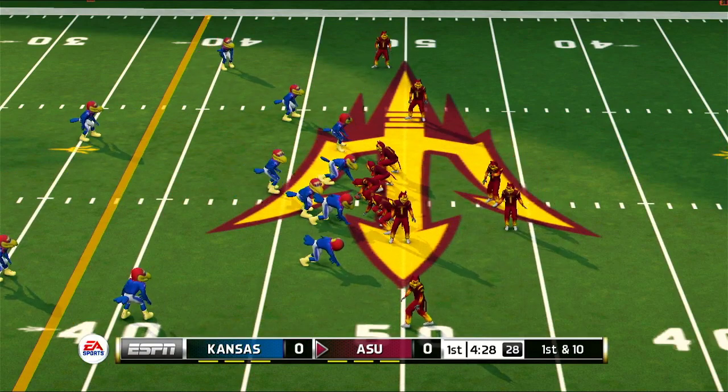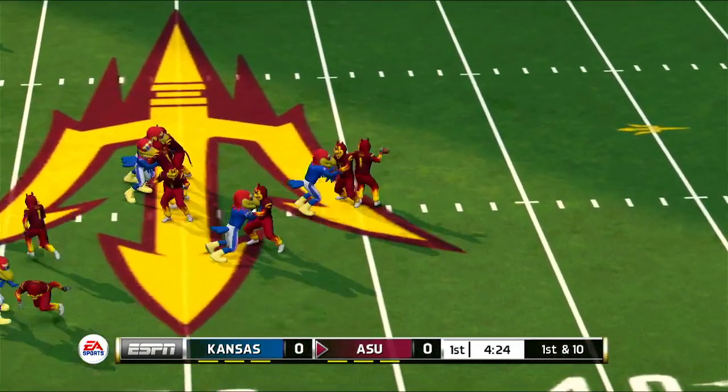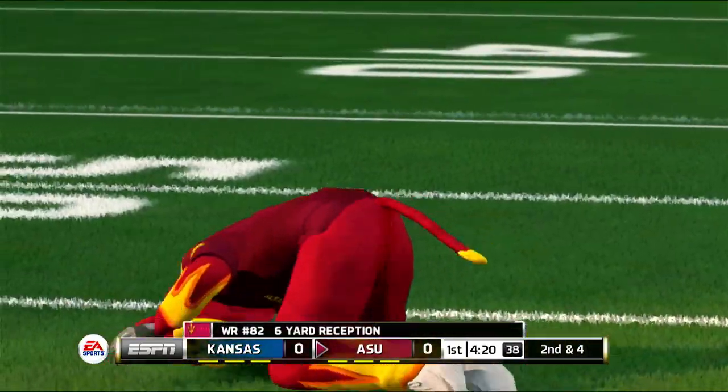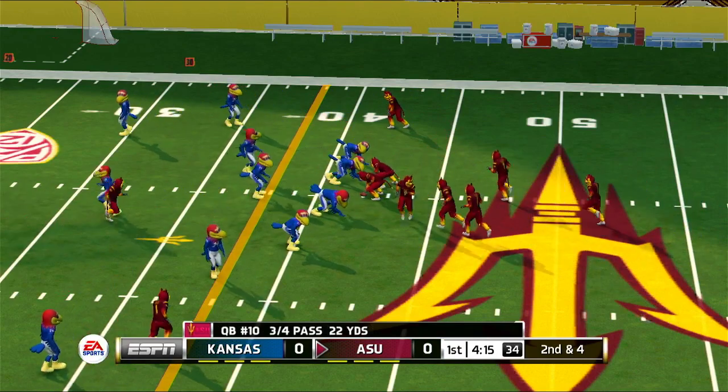Easy, four, easy, three, four. Got it and brought down immediately. That's a deal. That'll make it second and four.